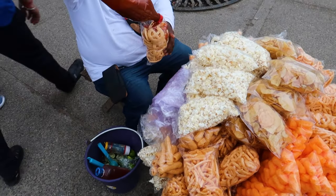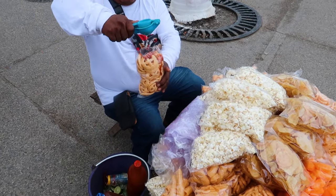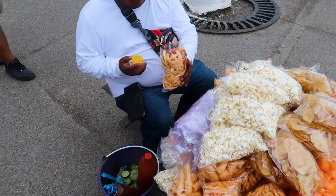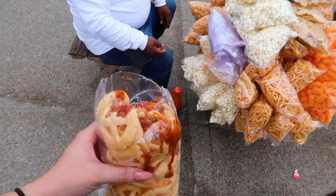These right here are my favorite. So what he's adding is chili, lime, and salt. These were no more than $2. Very good, spicy, savory snack.